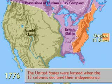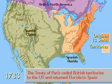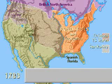With the Declaration of Independence from Britain in 1776, the United States was formed from the original 13 colonies, but had to wage war with Britain to establish its sovereignty. The Treaty of Paris concluded the Revolutionary War in 1783, with America expanding to the Mississippi River, and Spain recovering Florida, since in this war it was an American ally.